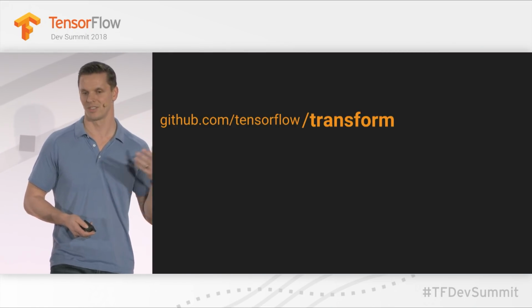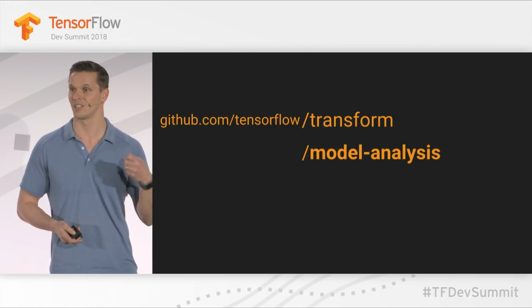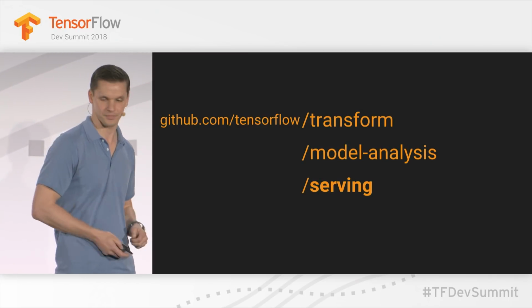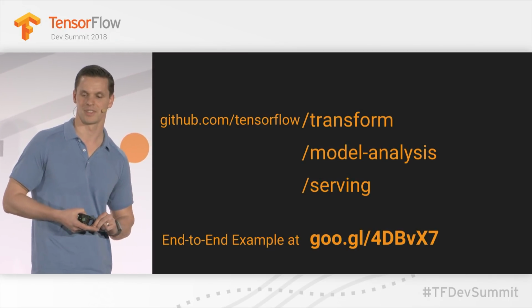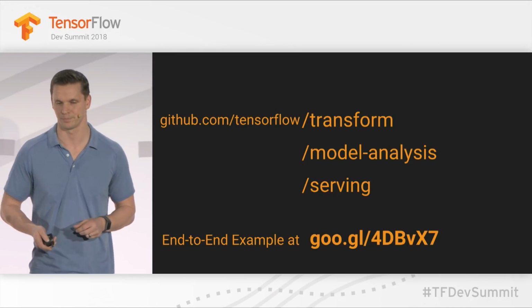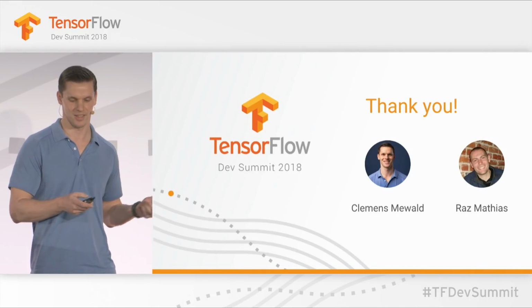And as mentioned, you can already use some of these components today. Transform is released. Model Analysis was just released yesterday. Serving is also released. And the end-to-end example is available under this short link, and you can find it on the Model Analysis repo. So with this, thank you from both myself and Raz.